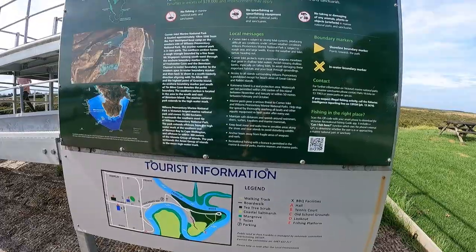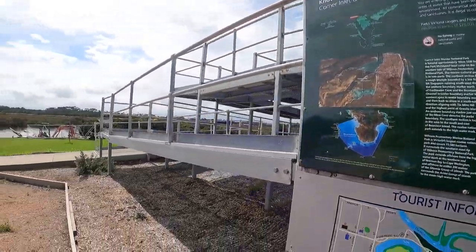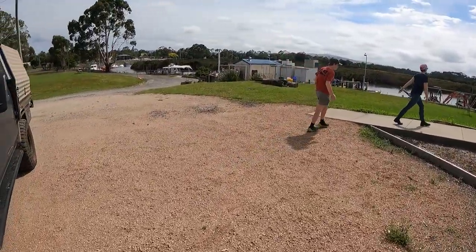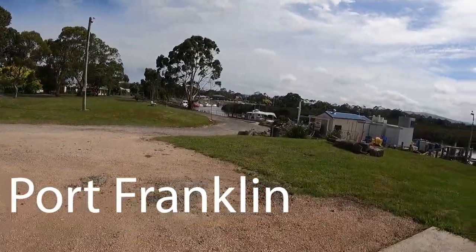But if you want to know where we are, we're at a little small town in Victoria called Toora. Nice little caravan park here, and just having a chill out. Port Franklin.